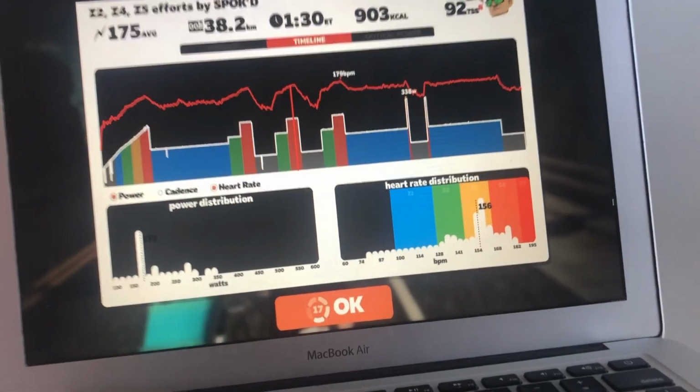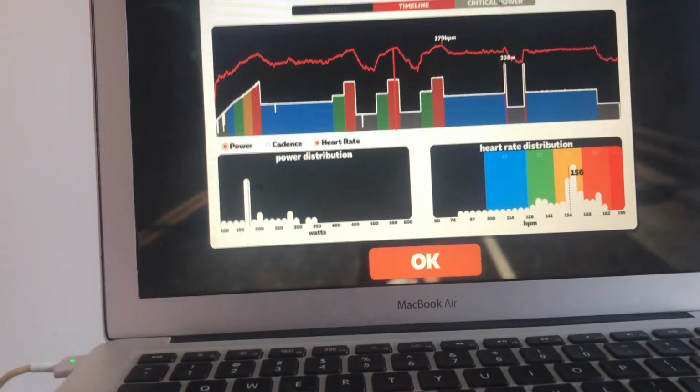Training stress score, I'm not really sure what that is. If someone could tell me in the comments, I'd really appreciate that.